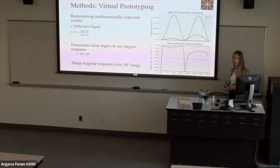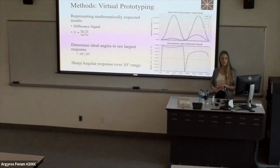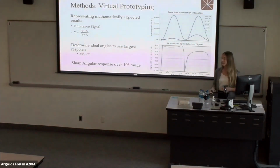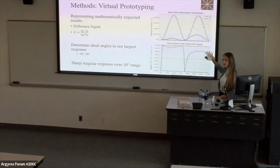Some methods about our project, we started by virtually prototyping it. So together with Dr. Justin Gressel and Gabriela Nutt, we wrote code in Python to represent what we would expect experimentally. So here is a plot of the horizontal and vertical output coming from that different signal, coming from what we measure, the horizontal and vertical at the end of our setup.